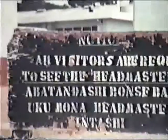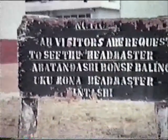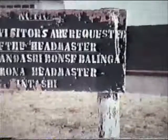Okay, this is a sign near a lake. And it says here, all visitors are requested to report to the headmaster. And there's the houses in the background. It's a school there. And these are some of the, I think the teachers live in these houses, I think.